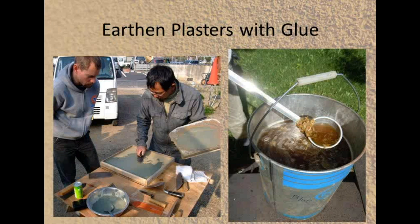And this next finish that's commonly used in interiors is earthen plasters with glue in them, and these aren't used in exteriors. Apparently because the glues will rehydrate. I don't know exactly. I do know that earthen plasters with glue tend to be more brittle over time. So they say that the mizugone, although it's more fragile at first, has less abrasion resistance. It can be used on exteriors because it is more resistant to water and has more durability over time than a plaster with glue.